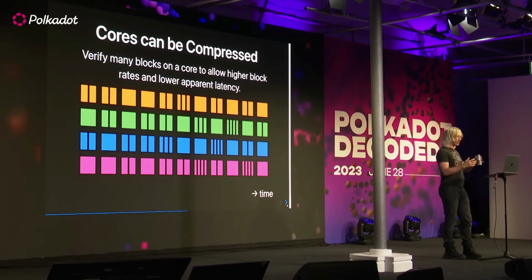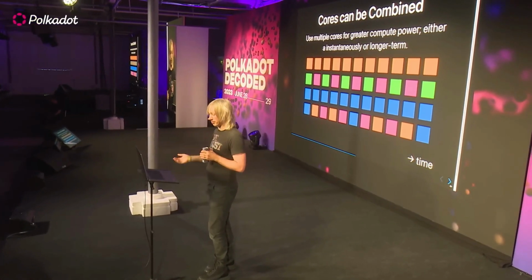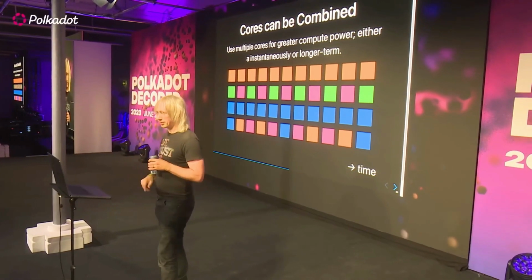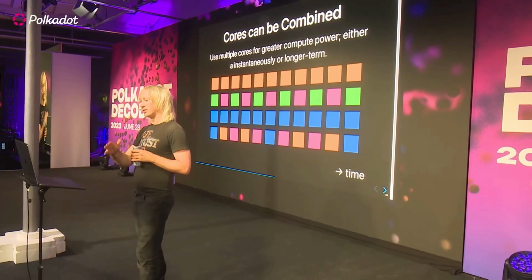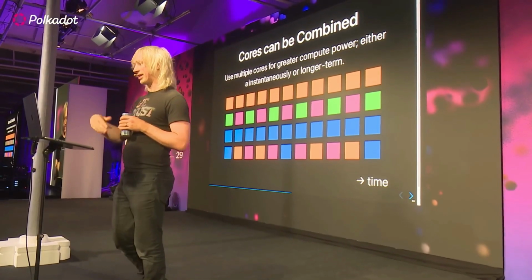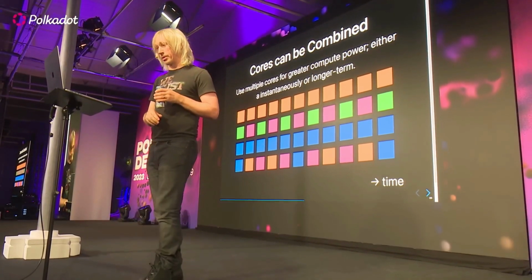Let's think of some more exotic cases. Combine cores. So if the same para ID, the same sort of task, is assigned to multiple cores at the same time, Cumulus can be built so that it can use both cores and actually process 2 parachain blocks within this core, within this period. Here you can see orange has a permanent core assignment, but also has some intermittent core assignment as well. And you can see light red has an intermittent core assignment, and then occasionally has some extra cores to tide it over, presumably in a period of high transaction throughput.